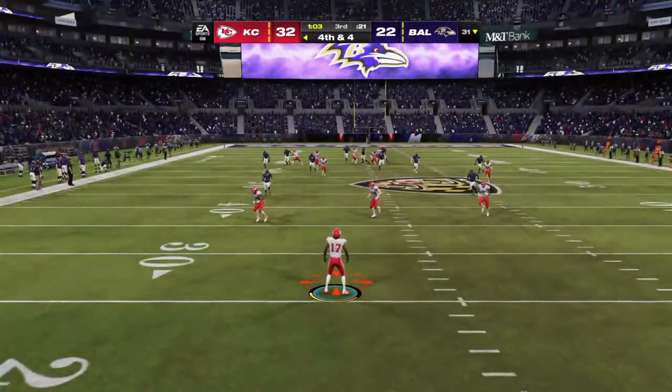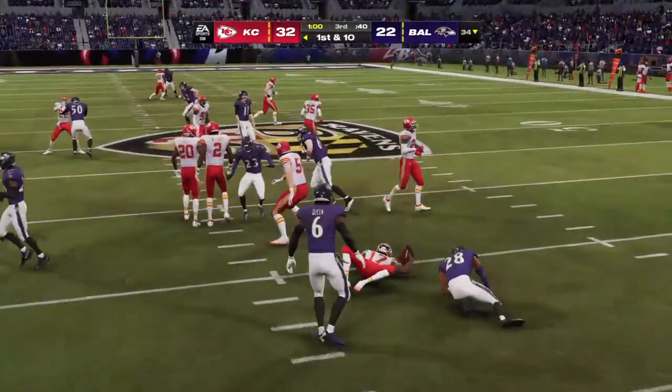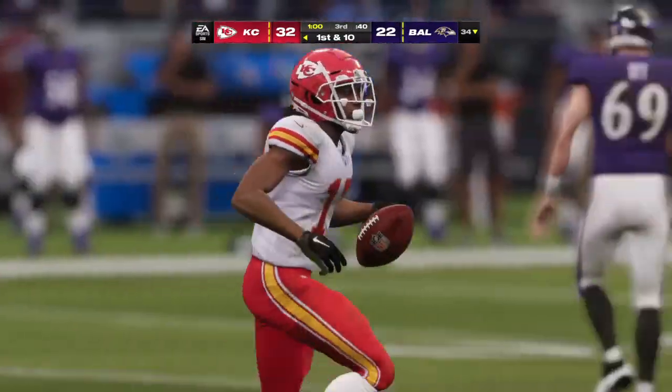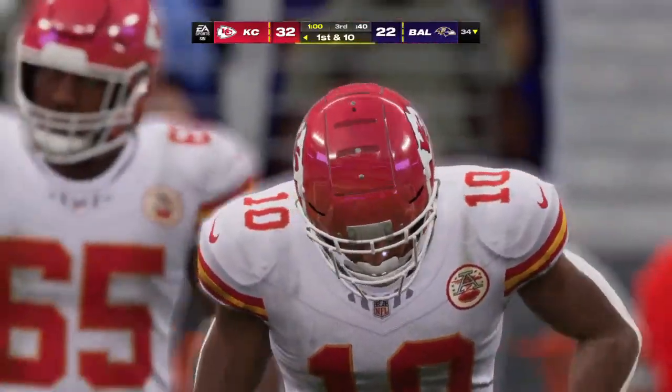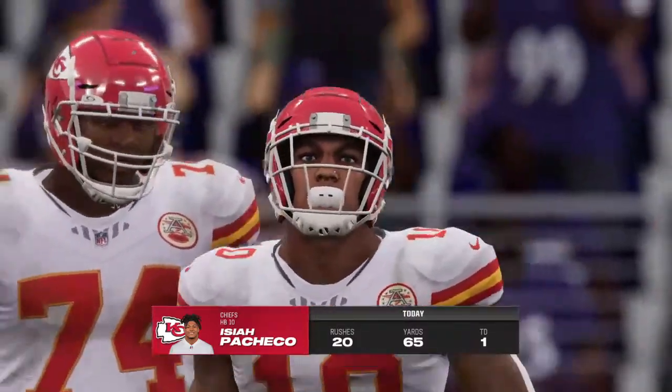And he'll get this away into the icy winter air. Fielded at about the 28. We'll call that a punt of 38 yards officially. And it's Chiefs football, 1st and 10. Here's the Kansas City offense now as they get set to take over.